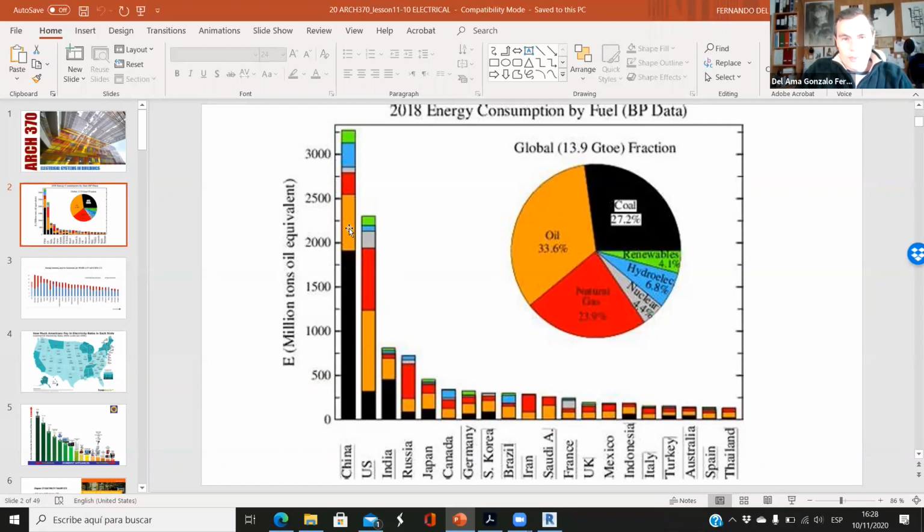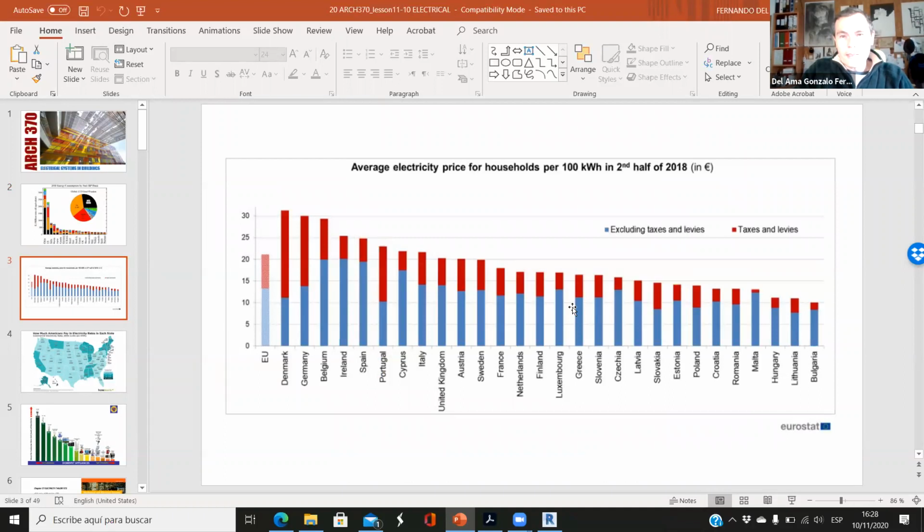Okay, so this is the energy consumption. And now the other parameter that is relevant is the cost of the energy. Okay, so here we are. This is the cost of the energy in the European Union. Okay, I have data from the European Union, from Europe, and the United States. That data is from 2018. Yeah, so probably there will be statistics about 2019, 2020. We will know, but I think 2018, it's something that we can trust.